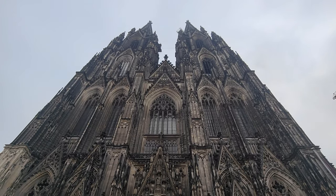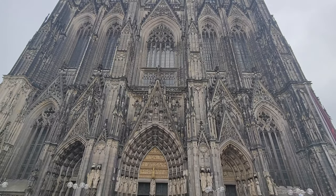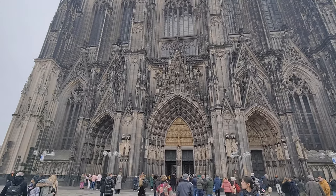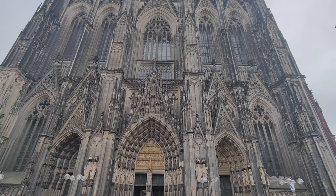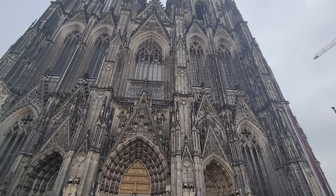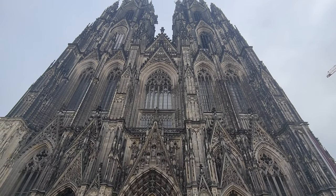Oh, that makes me feel like a religious man. But that's an impressive building. The architecture on there is amazing. The stonework is unbelievable. It's an impressive structure. Right, let's take you for a little look inside, shall we? Cologne Cathedral.